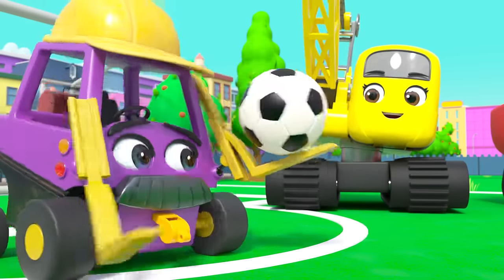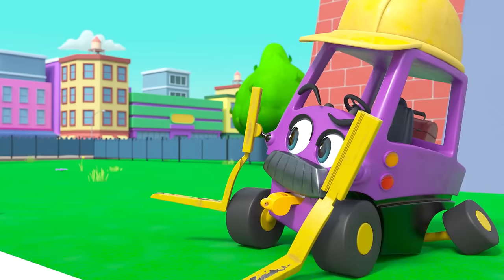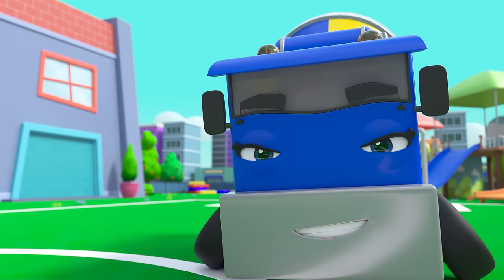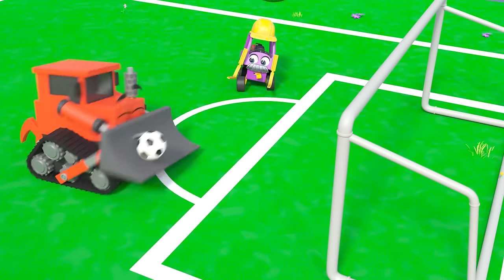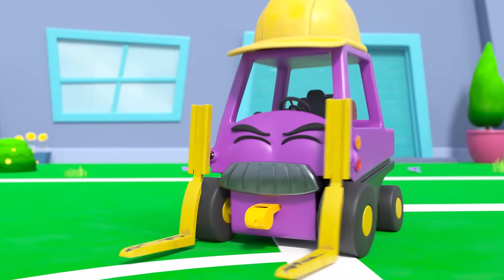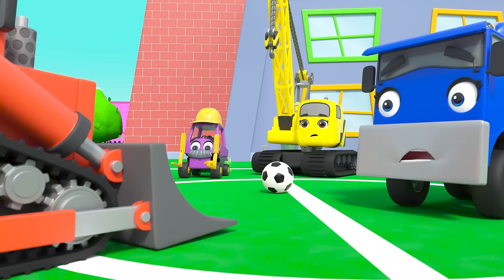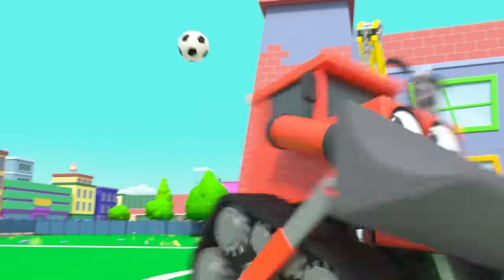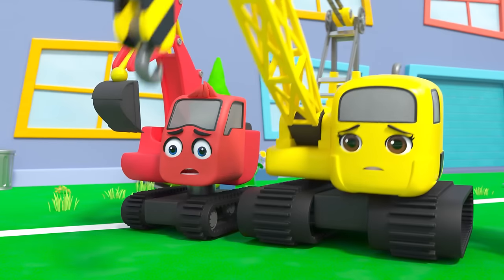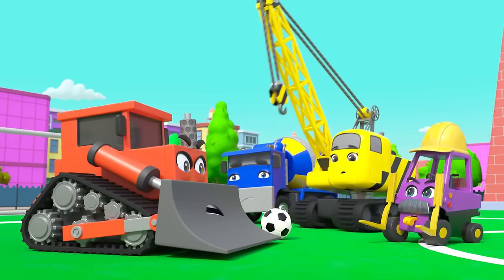Time to test it out. Mr. Rubble is referee, and it's boys versus girls. Let's play. Digley kicks to Bump. And Bump charges for the goal. Whoa! Steady there, Bump. That was a very big kick. Whoa! Bump really wants to win. Dazey passes to CJ. But Bump tackles CJ to the ground. Oh dear! That wasn't very nice, Bump. He should have been more friendly.